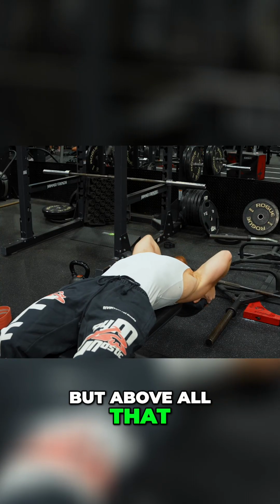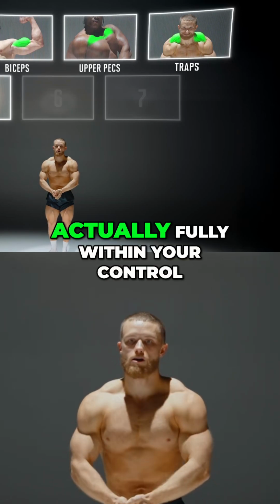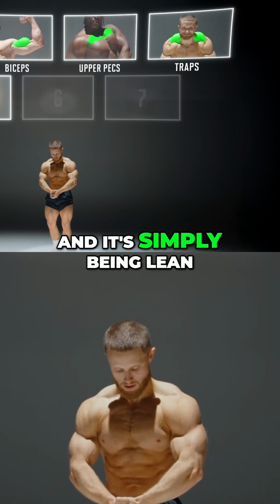But above all that, in my personal opinion, this next thing is the biggest factor that's actually fully within your control, and it's simply being lean.